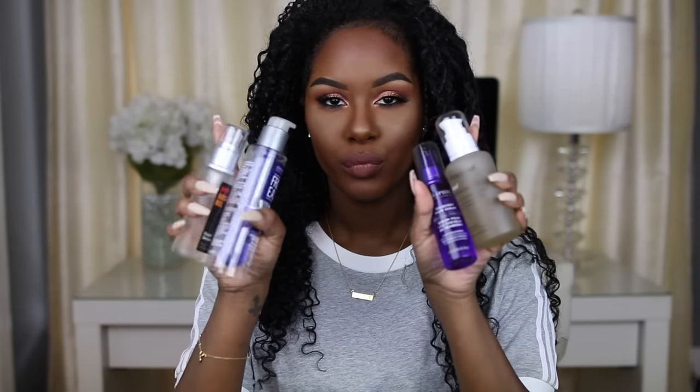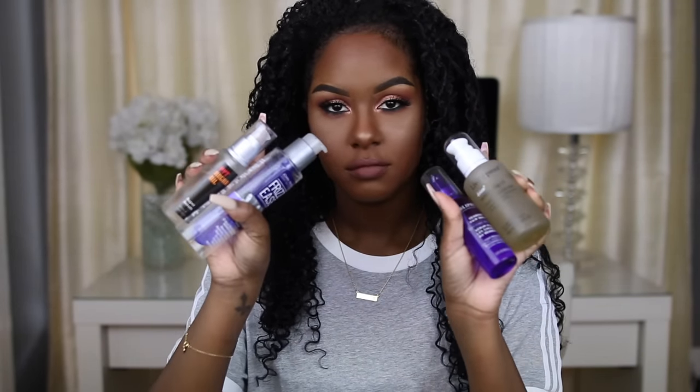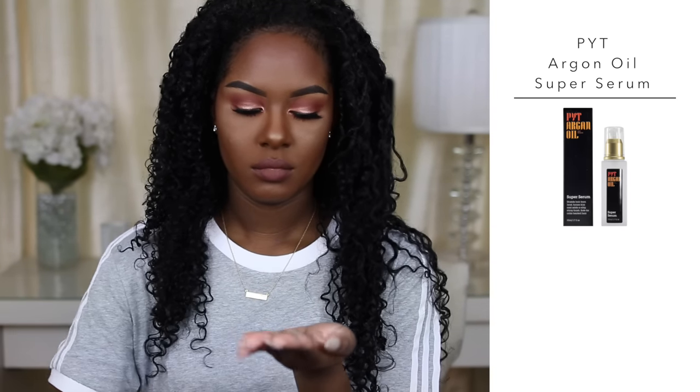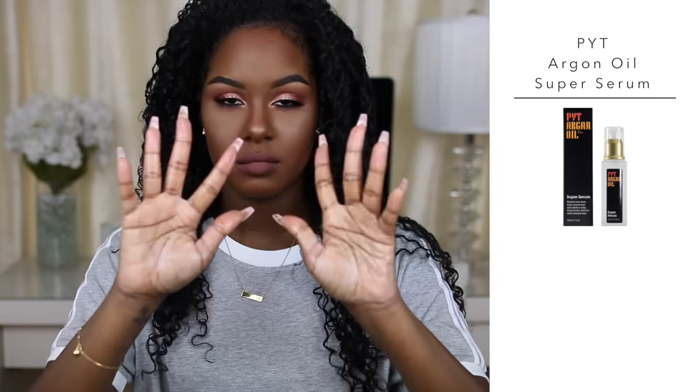So now it's the next day and I'm going to be scrunching out the crunch with one of my handy dandy oils. And today I'm just going to be using my PYT Argon Oil Super Serum. And I don't think this is in the drugstore, but I think you can get it online. It was sent to me, but it smells amazing. It kind of smells like Cheese Silk Infusion, which used to be one of my favorite serums. I need to get some more because that stuff is amazing.